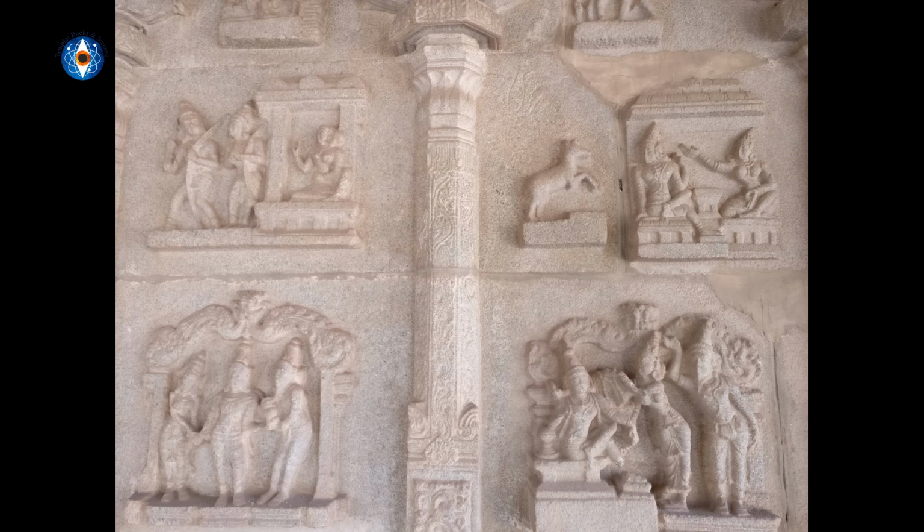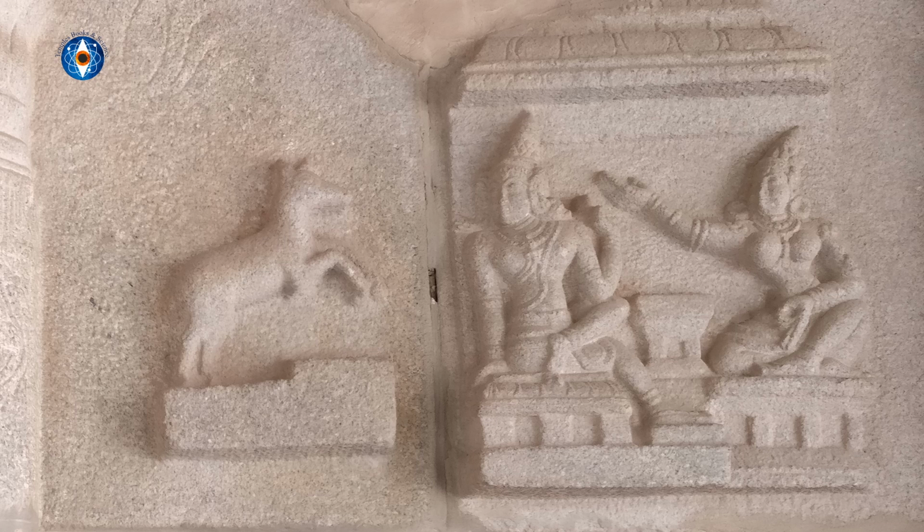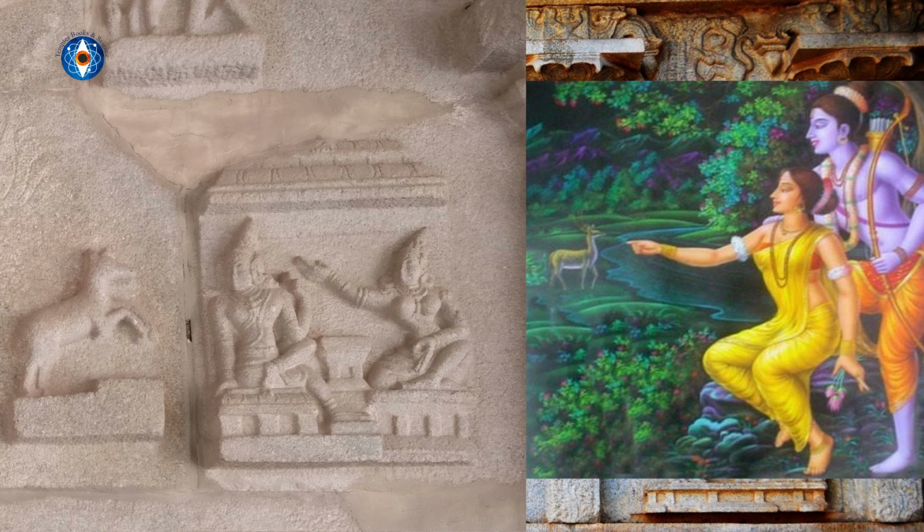Here is the story of Sita and the golden deer. A Rakshasa called Maricha takes the form of a golden deer and appears before Sita. Sita is enamored by the magnificent animal. She asks Rama to capture and bring the deer to her. Here you can see Sita pointing the golden deer to Rama.